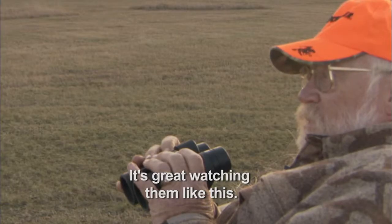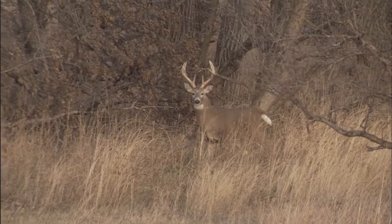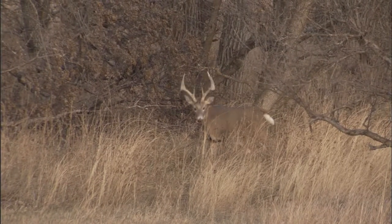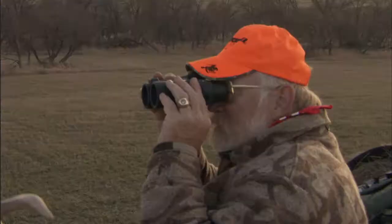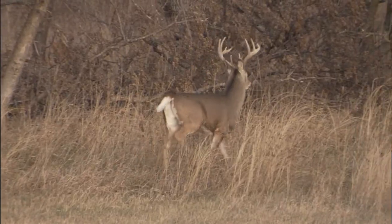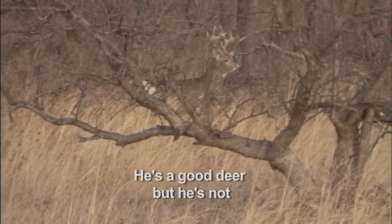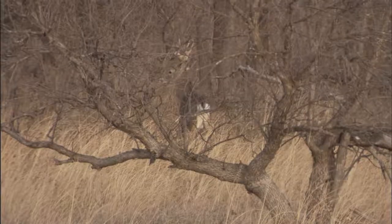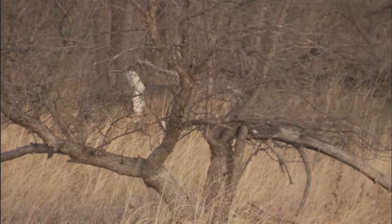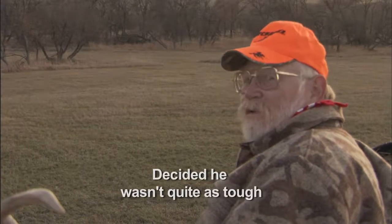But it's great watching them like this. You can learn so much by watching them. He's coming around us, trying to circle, get our wind. That's what he's trying to do. I love messing with him. He's a good deer, but he's not what we're looking for. Trying to show us how tough he was. Decided he wasn't quite as tough as he thought he was.